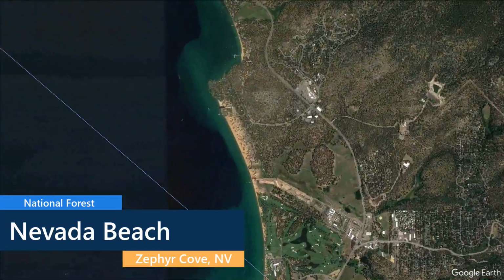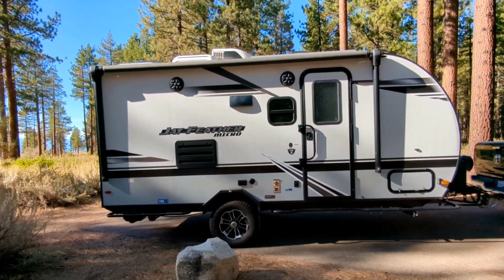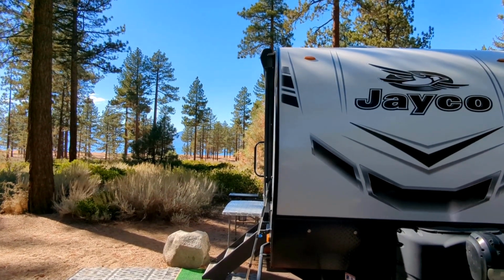So the big reason why this one didn't make the list is because it's not in California. If this had been in California, it probably would have been number 1. This is right near South Lake Tahoe, and it is an amazing campground.